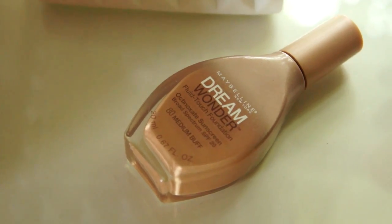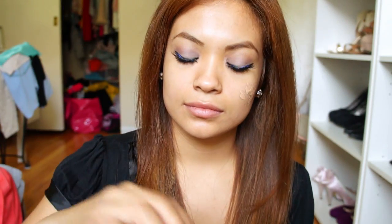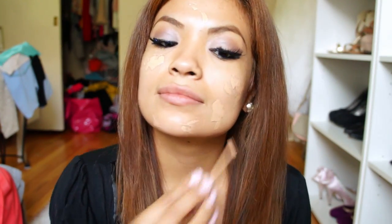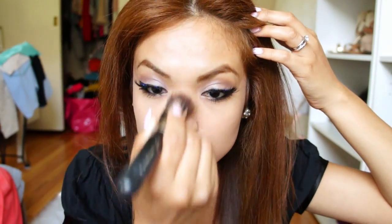For foundation, I'm going to be using the Dream Wonder Fluid Touch Foundation, and I really like the pump it comes with because it just makes things a lot easier to apply. You can also get the bottom of the foundation if you're running low, and this one has SPF 20 in it, which is great for the summertime. So what I like to do is buff it all into my skin, make sure I get it nice and even all over, and I also like to go down towards my neck so it doesn't look like you're wearing a mask.